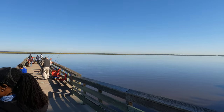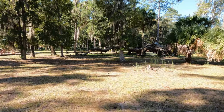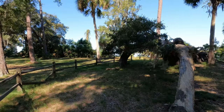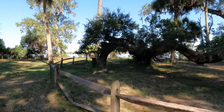You'll hunt something. Beautiful. Peaceful. Really curious to see what's so special about this tree over here. That has a little fence around it. What is this, guys? If anybody knows, put it in the comments. At Fort McAllister, this weird tree. Looks like it's crawling. It's weird.